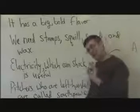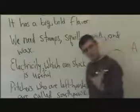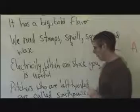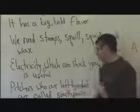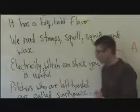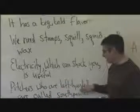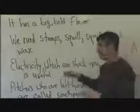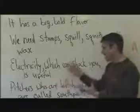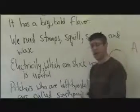Let's look at a contrasting example, because this is indeed difficult if you've never had this explained to you before. Pitchers who are left-handed are called southpaws. Now, the clause here, who are left-handed, is in a corresponding position to this one, and I would ask, okay, is it acting the same way? Is it adding anything to our definition of pitchers or not?